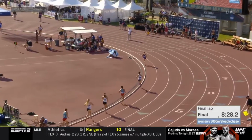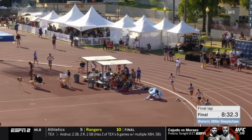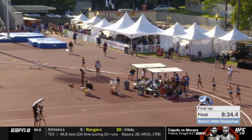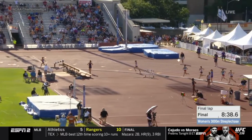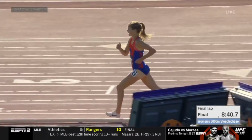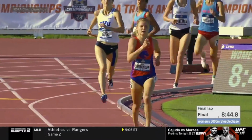She had her son Jack back in December of 2017, and there's been a lot of women on the track circuit. After they have a child, they come back and they run the best times of their lives. So Burke is probably 15 meters back of Ostrander, then Advocone.